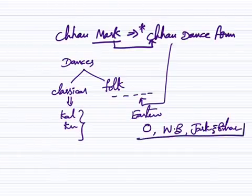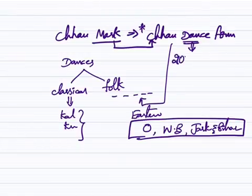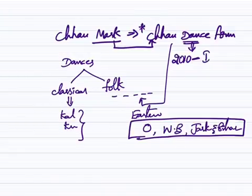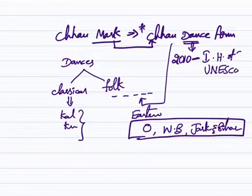So in these states, Chau dance is performed. In this particular dance form, these masks are used. Here, our interest is to know what is this dance form. This dance form in the year 2010 is recognized as Intangible Heritage of India by UNESCO. It recognized this particular dance form.